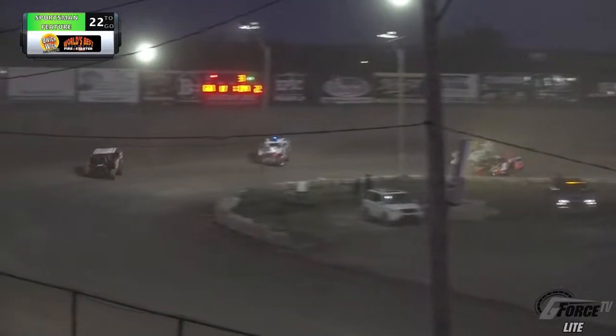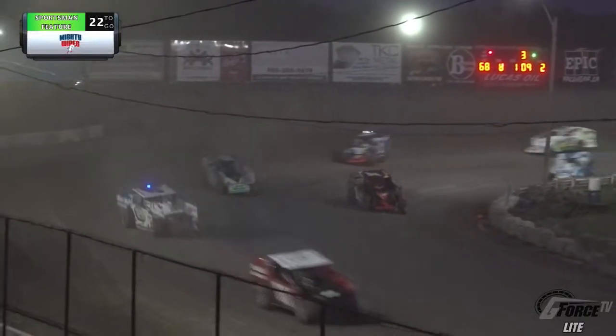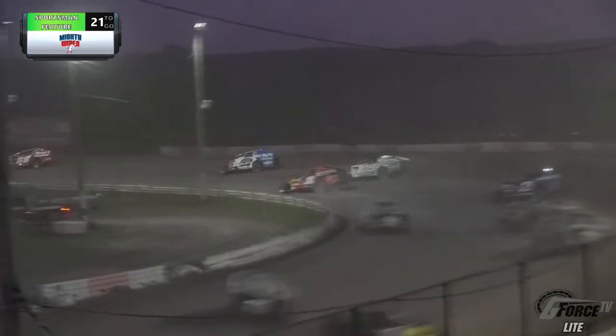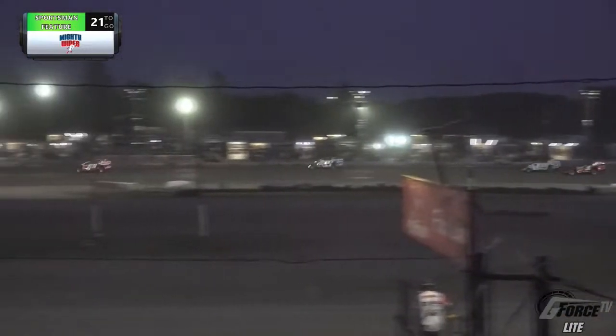Meanwhile, back at the front of the pack, Friesen leads it. Sharp 2nd, battles on for 3rd. Wright trying to take it on the outside, Van Mill in the 1 down low. Wright in the 09, not gonna be able to clear this time. He'll fight back on the outside into turn 1 one more time in an attempt to clear Van Mill. Down the back straightaway, Trevor Wright takes over 3rd spot.